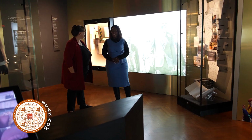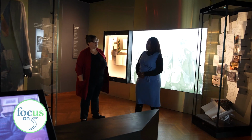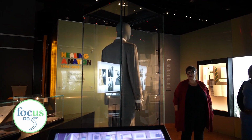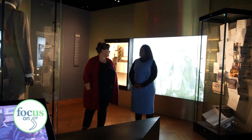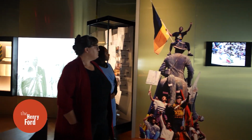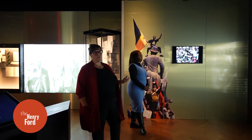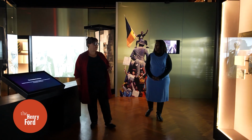Absolutely. Yeah. So this is the actual suit he wore when he opened the South African Parliament as the first democratically elected president. I love that you can see the details of that and really think about, again, his presence. This gallery speaks to him going all across the world, the impact that he had all over the world. Really allows you to dig into those years.